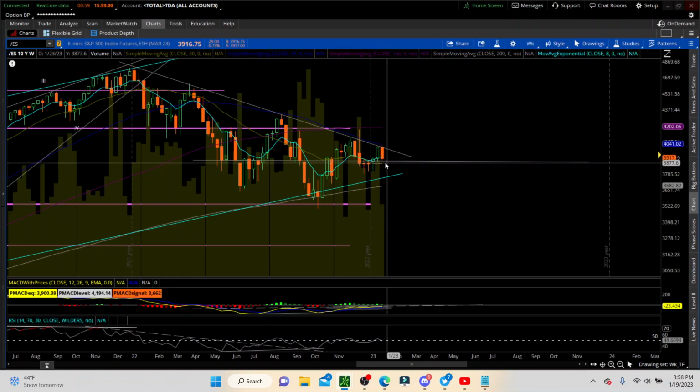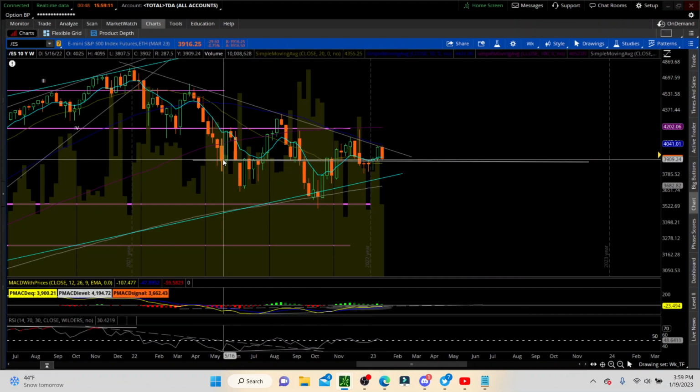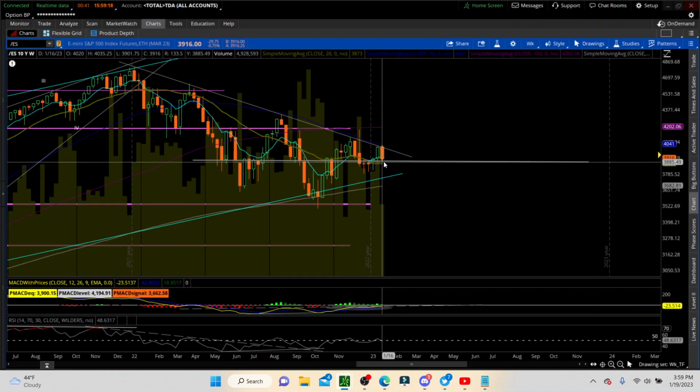And what is happening is we came down to test what I was talking about yesterday on yesterday's video. We came to test this support slash former resistance. We call this a bow and arrow support resistance. You can see it cut right through the middle of all this, and that's what we're oscillating around. So in my mind on this weekly chart, the moment we close underneath here, say goodbye.